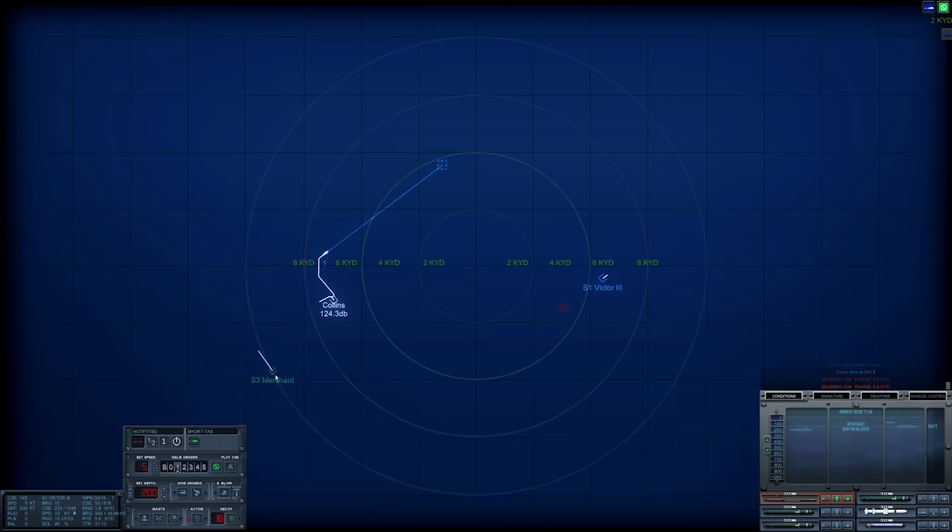So yeah, we're not going to have any noise coverage from that merchant for much longer. In fact, we've probably already lost it. Con, sonar, launch transient from Sierra 1. Torpedo's been detected, that's fine. Set depth 1,000. Make depth 1,000 feet, dive by. No, torpedo's coming at us. Alright, that's not what I was after.